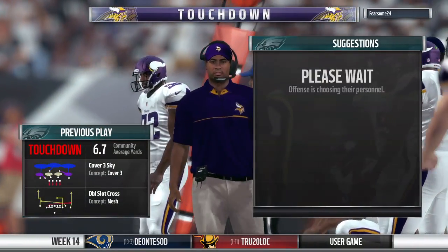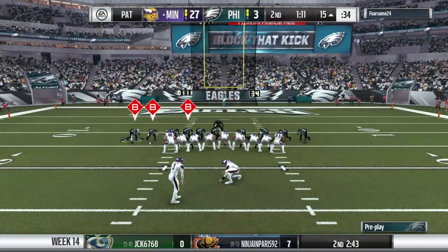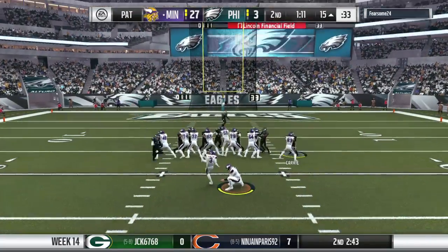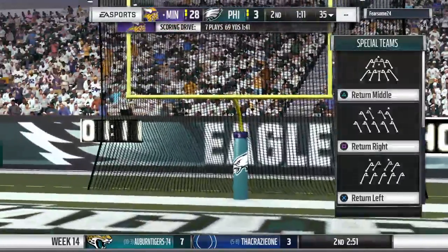Touchdown, Minnesota. A big play there. On his way to a historic performance. 4 first-half touchdowns. And the Vikings are going to add on to their lead.